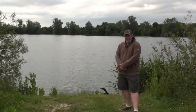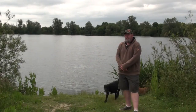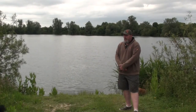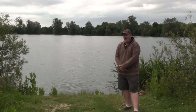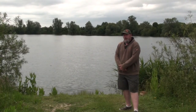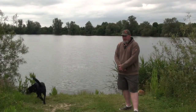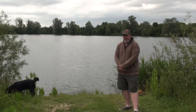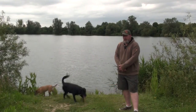Well, here we are on Shallow Pit, which is the kind of main syndicate now. We started stocking it about 10 years ago. Previous to then, it didn't have many carp in. It was known as a bit of a tench and bream water, still producing tench to 11.5 last year. But the carp that we stocked in here have done really well.